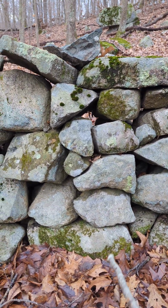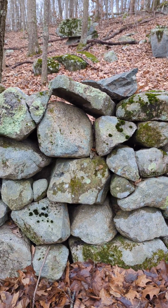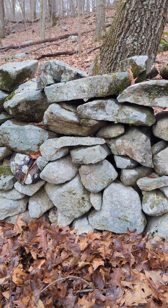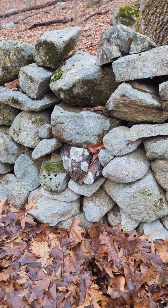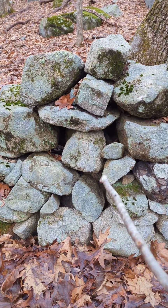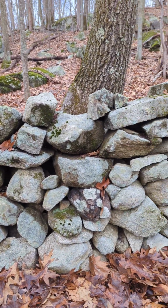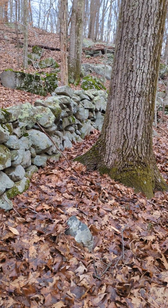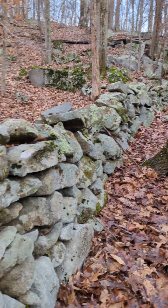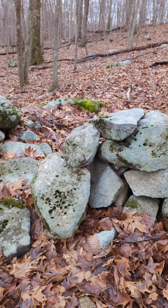Here's this columnar. This is like a column here. It's like 2 columns almost. This here is a different type of rock. Not sure what. This is a nice square piece, almost diamond shaped. Here's a broken down section of the wall.